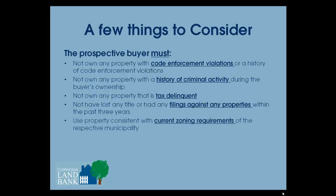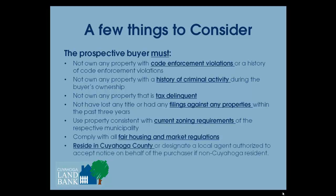The buyer must use the property consistent with current zoning requirements of the respective municipality, must comply with all fair housing and market regulations, and must reside in Cuyahoga County or designate a local agent authorized to accept notice on behalf of the purchaser if the buyer is not a Cuyahoga County resident.